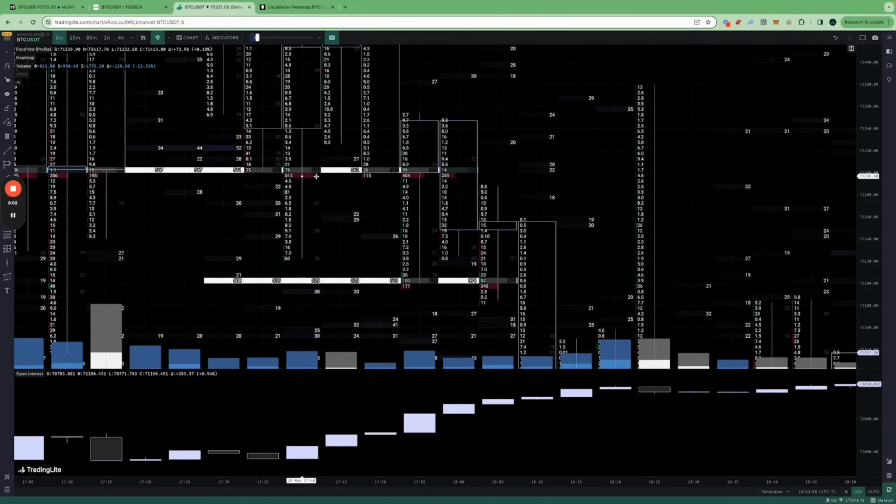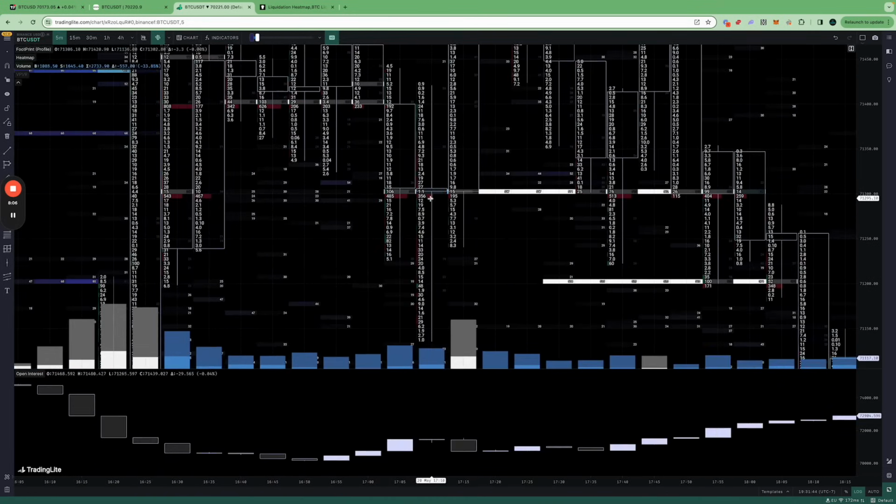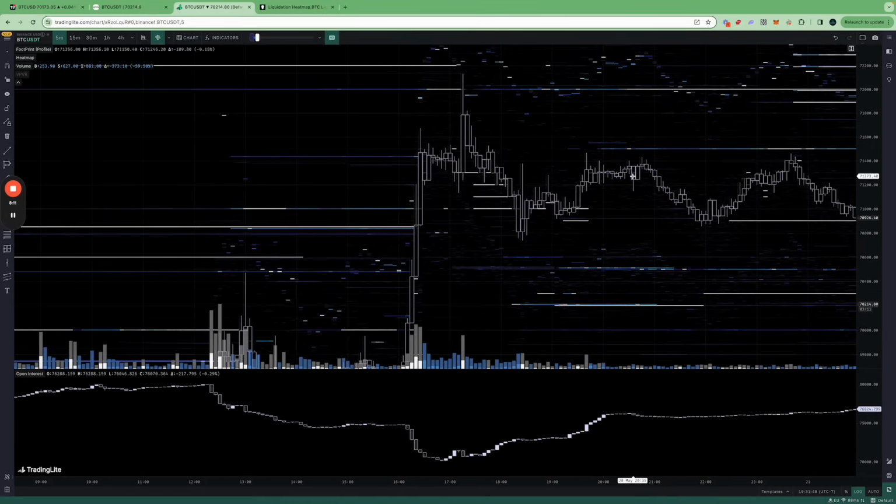You can actually see here as orders were getting filled. And what I was able to identify was that some entity had filled at the exact same price level over a number of hours, over 4,000 Bitcoin at a price of around 71,000.